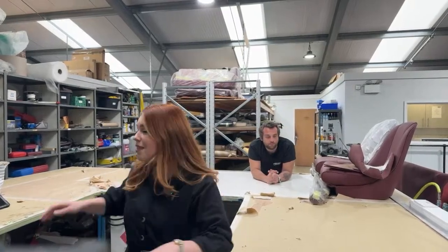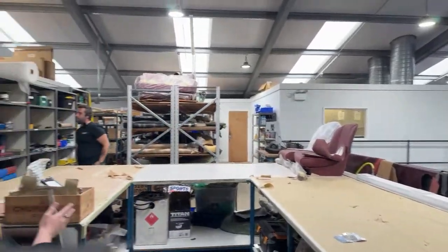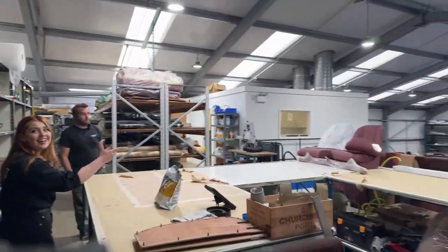So let's go down. At the moment we're in the trim shop, but unfortunately our trimmer Lydia isn't in today, so there's not much work going on here to see, but this is the space that she works in and the magic that she makes. For example, those seats over there.